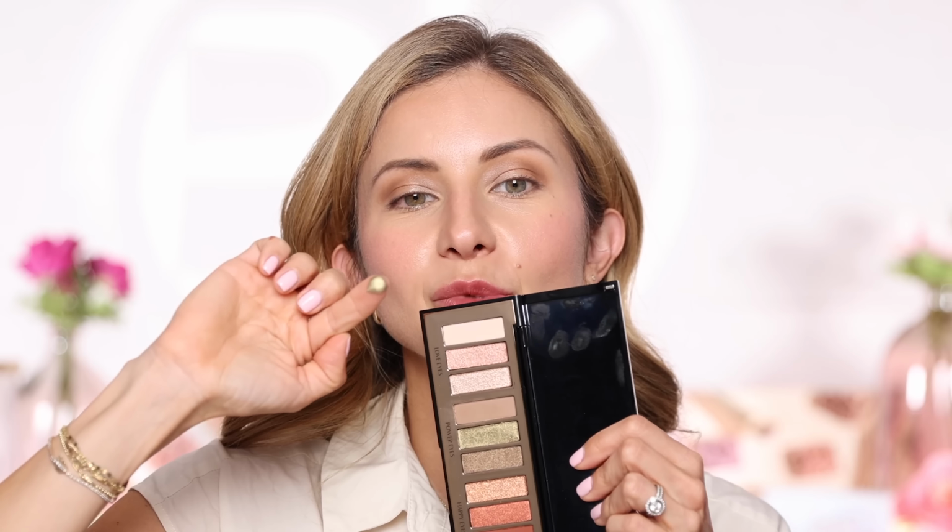Okay, next we're gonna go in and I'm gonna mix it up. I'm gonna play with this green shade right here. It's a really pretty, kind of olivey, shimmery green. Look at that. I'm actually gonna use my finger since I have it on my finger. And I'm gonna place it in the center of the lid, and I'm gonna use a brush to blend it out. I'm basically just using my finger and tapping it right there.